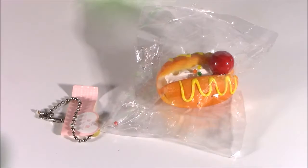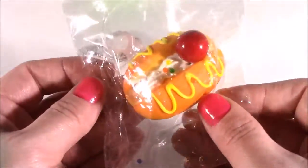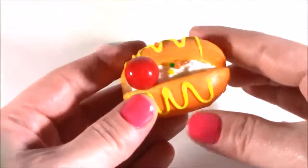No! I'm gonna cry right now. You guys, I broke it. I was literally about to use this today. It was so, so cute. I ripped off the chain. Maybe I can put it back together. And if not, I'm just putting this in my little collection.